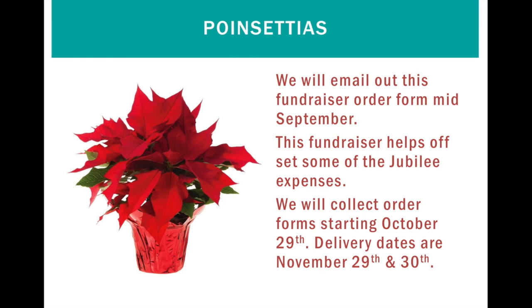Poinsettias, those will go out again this year. We'll send an order form out to you in the next few weeks so you can collect orders in October. We'll pick up those order forms at the end of October, starting October 29th, and then we'll deliver them to you. Our anticipated dates right now are November 29th and 30th, so everyone can enjoy those for the holidays.